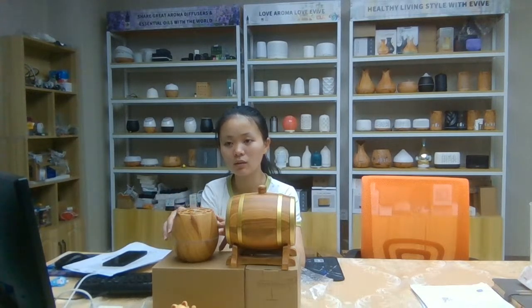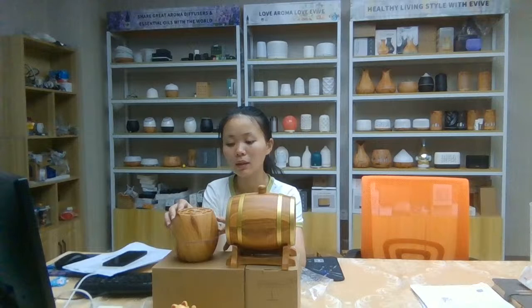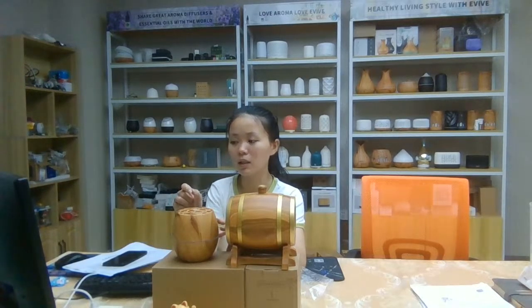You can use it while working, because it belongs to the ultrasonic aroma diffusers. The noise is under 35 dB.